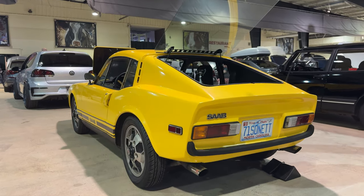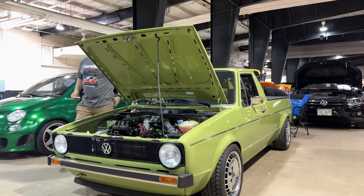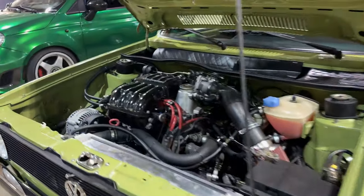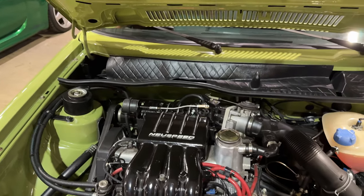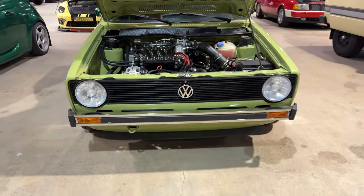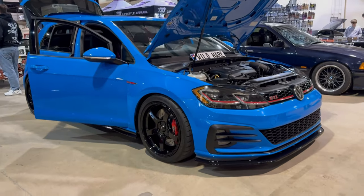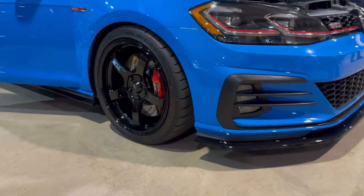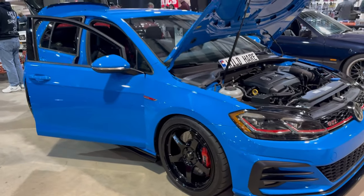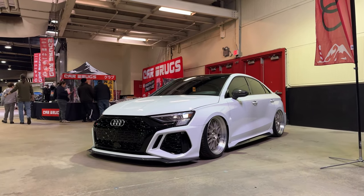Dang, another clean Subaru. Super clean Caddy. Super cool. And the new Speed supercharger. This thing's probably a blast. It's pretty clean. Who invited this guy? Ah, still love this setup so much.